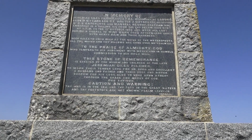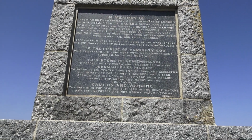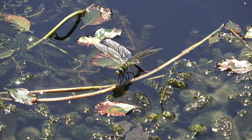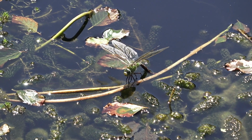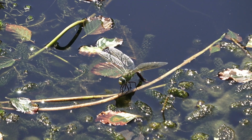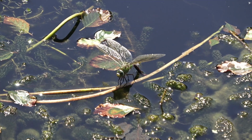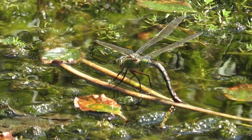From the Psalms. Which one? I'm not quite sure. I think this dragonfly is laying its eggs, Mum. It's sort of sitting on the long twig.